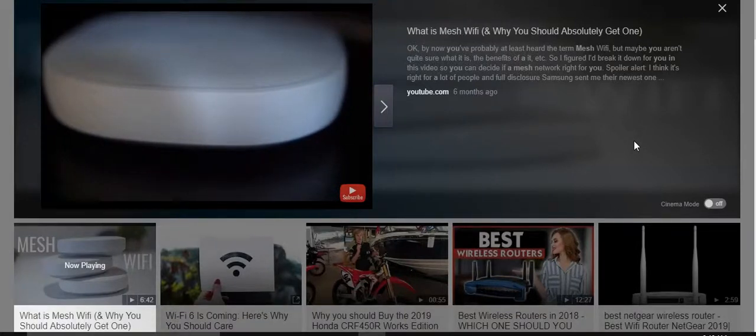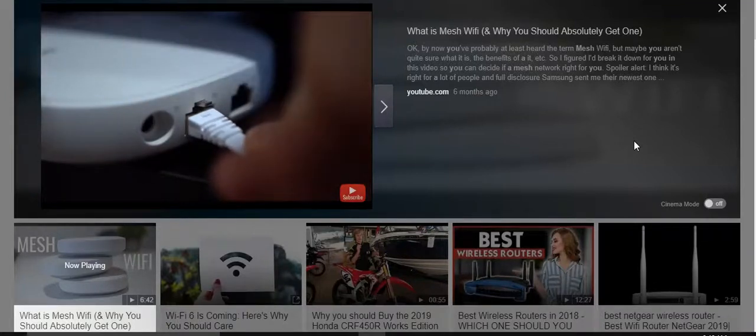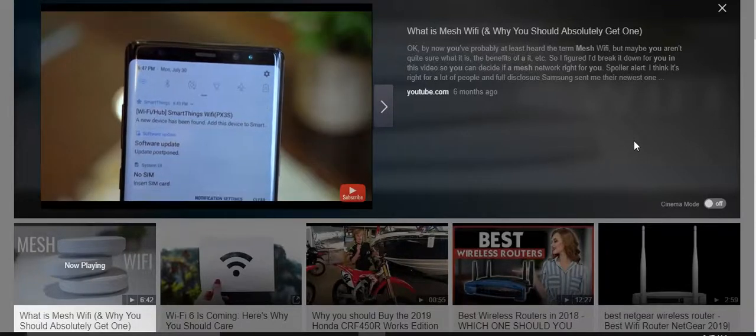This Samsung one in particular was stupid easy. I simply plugged in one hub to the modem's Ethernet and plugged it into the wall. Then I opened the SmartThings app and selected add a device, and within a minute or so, it was up and running.